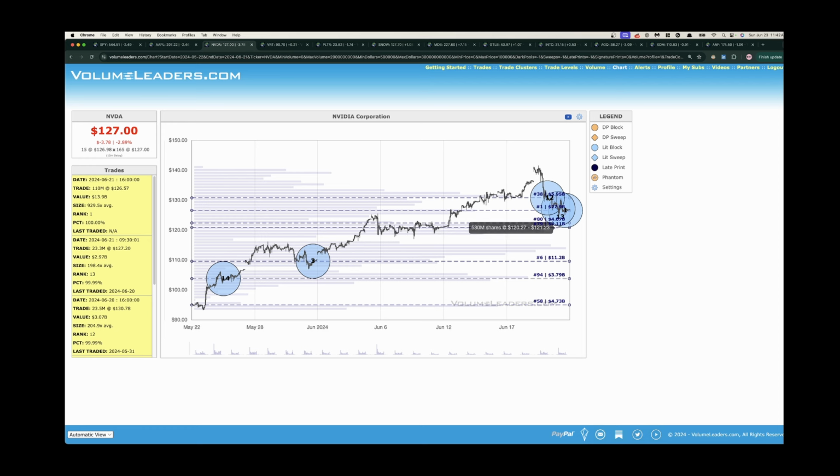There is a decent level of support here at 120. You can see the volume profile as well, this volume block. And yeah, 120, if it gets below that, I think that is definitely bearish. And there are a couple gaps lower, around 95, as well as here around 112. So below 120, I'd start to get bearish on this, maybe below 125 or so.